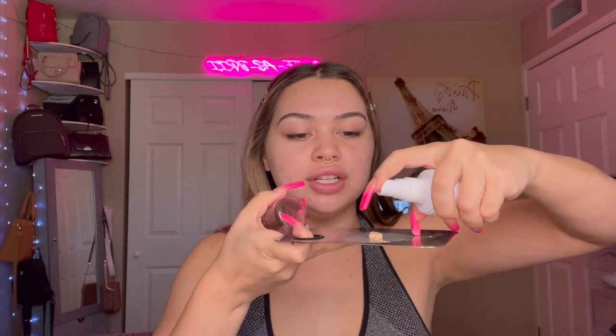I really like to use BB cream when I'm doing a natural everyday look because it's a lot more lightweight on the face and it just feels so much more comfortable, especially when you're going to be out and about. Then taking my Wet n Wild 3-in-1 Rose Water. So this is also a primer and it's mixed with rose water, so I just like to spray it. Then I mix the BB cream into the primer until it is completely mixed together.